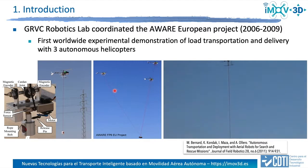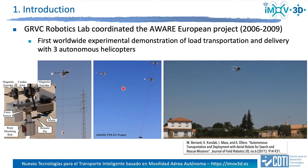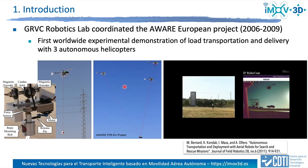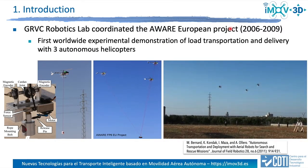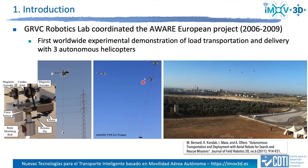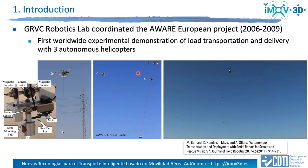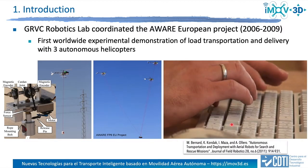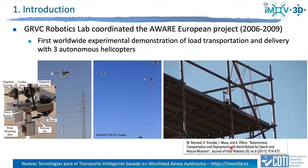I would like to start with our research contributions from the GRVC Robotics Lab in this area. We were the coordinators of a European project called AWARE from 2006 till 2009, where we performed the first worldwide experimental demonstration of load transportation with 3 autonomous helicopters. Here we can see some pictures and a video from the final project demonstration in 2009 that was published later in the Journal of Field Robotics in 2011.